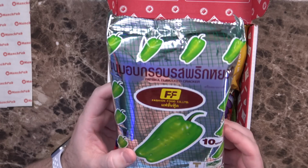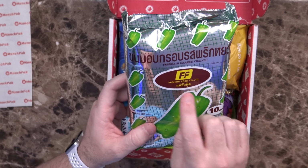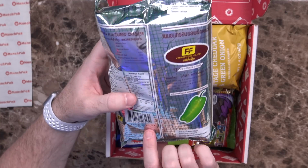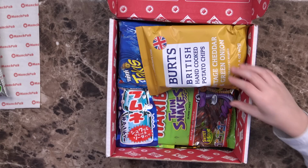I don't want to try this. No, we don't have to try everything. So this says lots of letters that I don't recognize. Paprika flavored cracker. And on the back, it mentions that these are from Thailand. I think I've actually had paprika flavored things before and they're pretty decent, but he doesn't want to try them. I'm not in a huge hurry to try them at the moment. Maybe later.